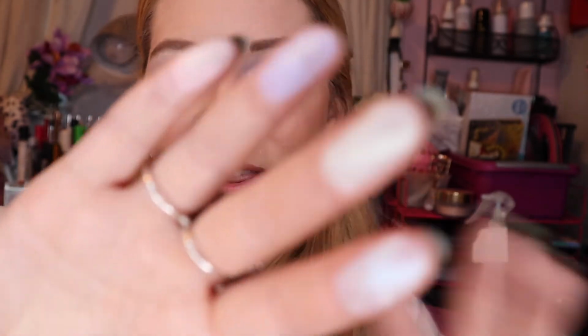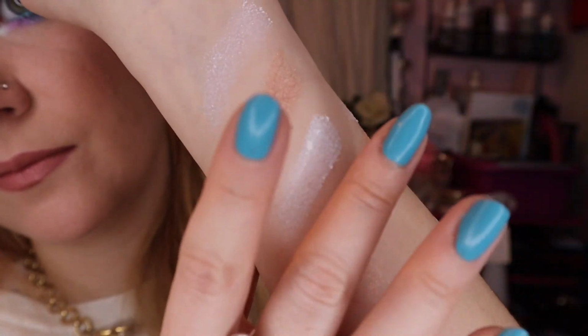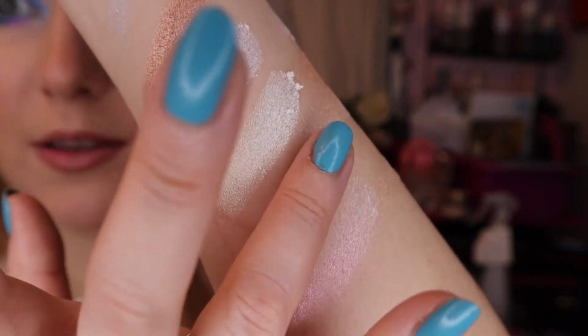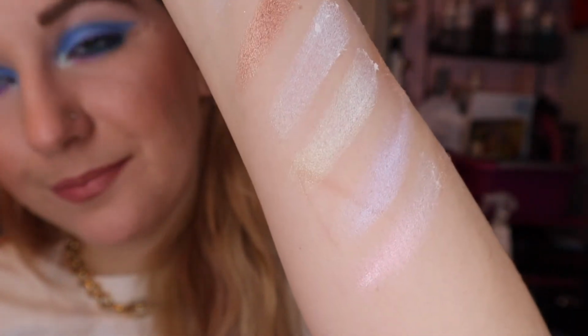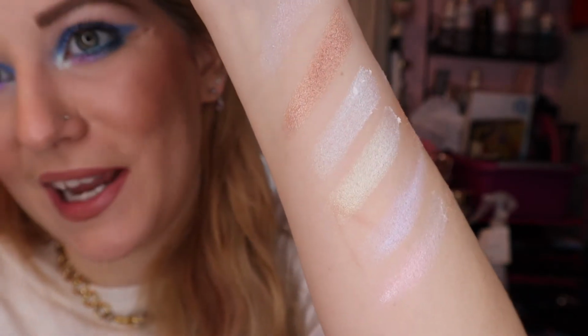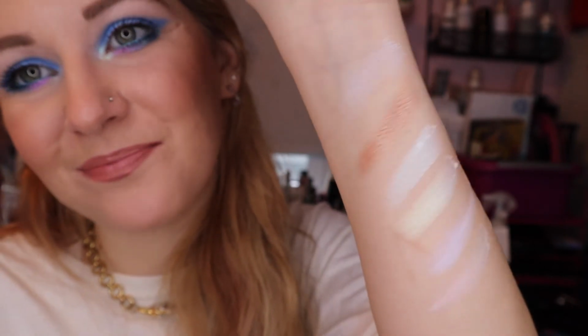I love that these look white in the pan and then you swatch them and they instantly come alive with color. They do look a little chalky in the swatches, but they're pretty cool. Pretty cool little highlights there. I'm always happy to have this palette when I think to pull it out. I'm happy that I kept it all these years.